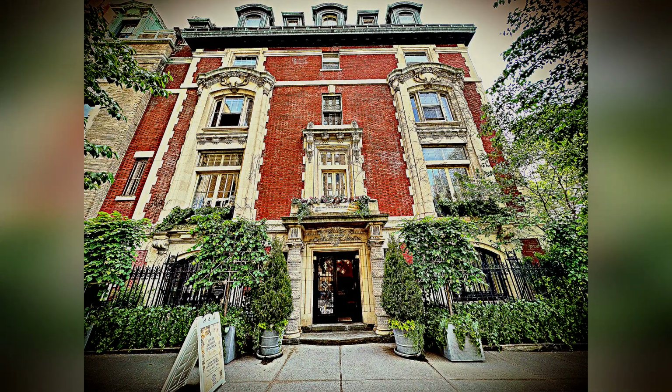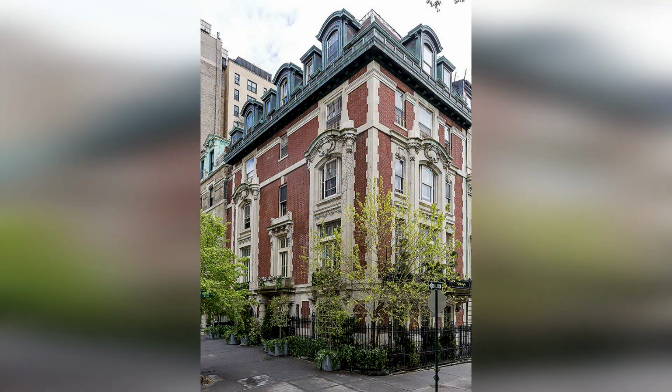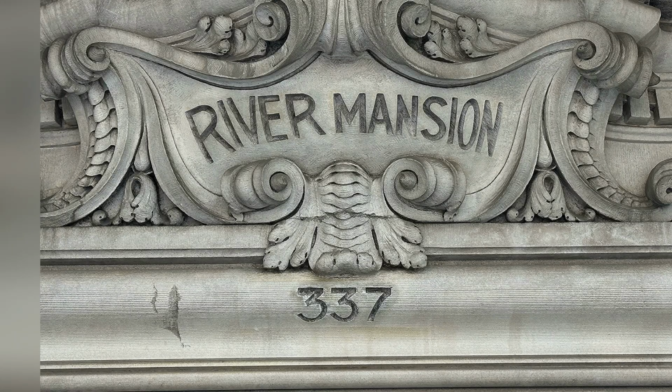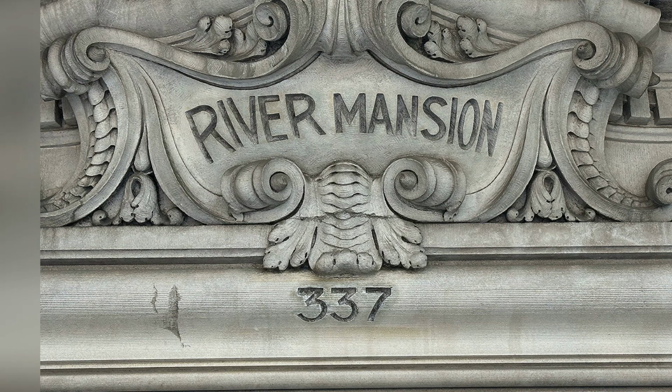Let's go. 337 Riverside Drive in New York's Upper West Side was designed by renowned architect Robert D. Cohn and was built between 1899 and 1902. The mansion is 5 stories high, 10,000 square feet, and was constructed of brick and limestone in the Beaux Arts style. The original owner, actress Julia Marlowe, purchased the home for $60,000. That equates to $1.2 million today, and is currently on the market for $24 million.